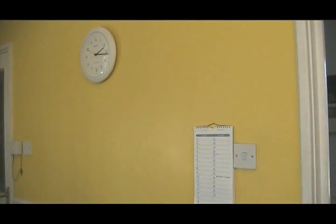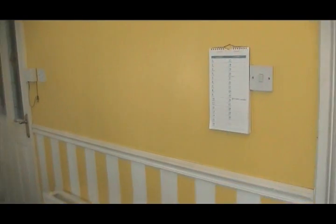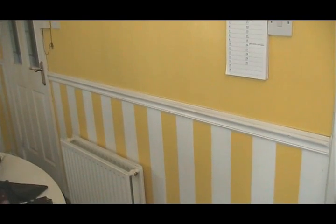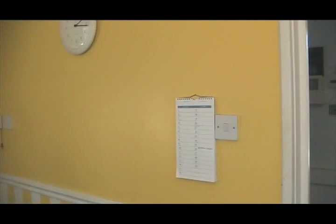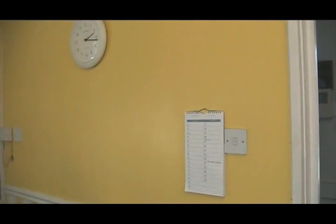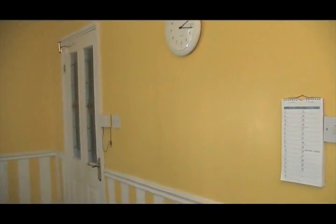I hope you're able to see this in your mind if you're just listening, okay? The kitchen is incidentally yellow and white stripes at the bottom. Then it's got one of those rails, a white rail, and then yellow at the top. It's been this colour for many, many years, and I don't see the point in decorating really if it's still clean. I mean, there's a few cobwebs, but it's not too bad.